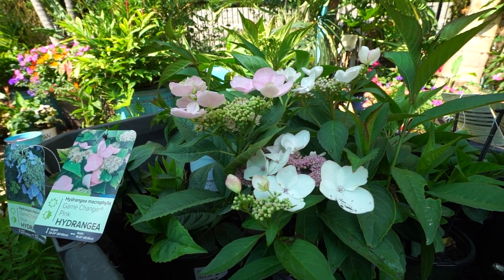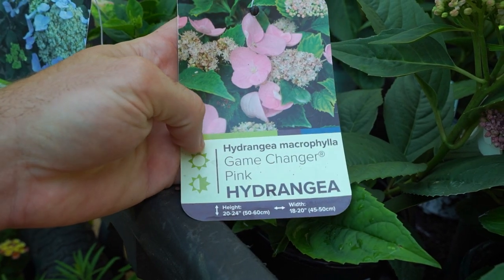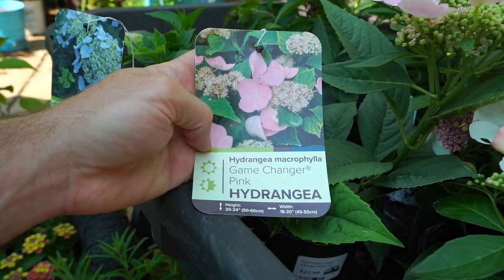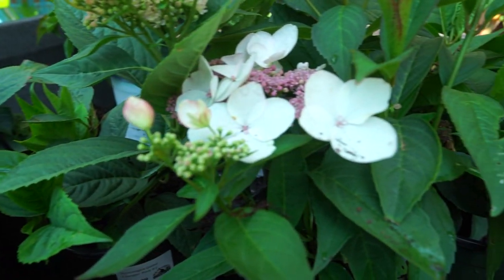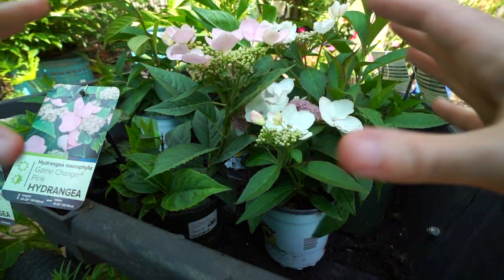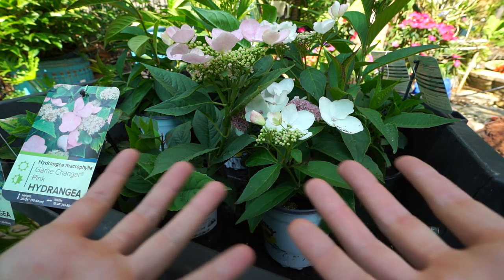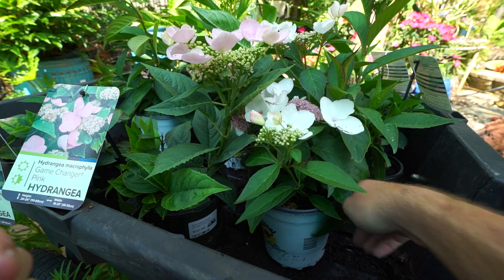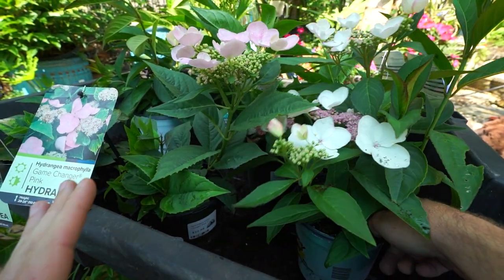Was so glad to see that they had these at the nursery. These are game changer hydrangeas. That's the name, and also very literally, game changers. Got a few of the blue, a few of the pink, and then the whiter ones that are over here are called pickety. They'll all go roughly 2 by 2. They have a really gorgeous domed shape to them. They just kind of look like perfect little half circle bumps once they mature and fill out. They are very vigorous, reliable hydrangeas.